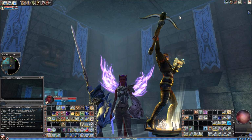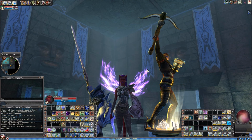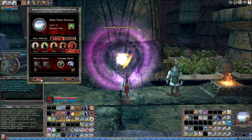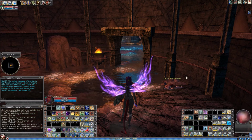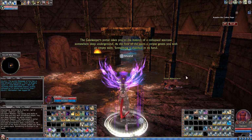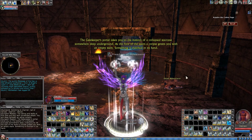Okay, so that's all I'm going to say about that stuff, and we're going to get on to White Plume Mountain. Alright, here we go with R4 White Plume Mountain. This is a bit of an experience for me because I don't think I've ever tried to solo this on R4 before. So we'll see how it goes.